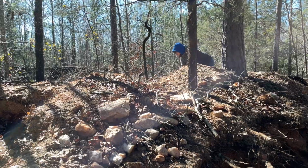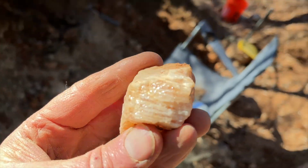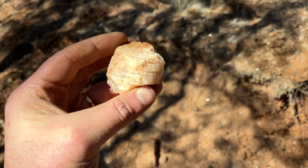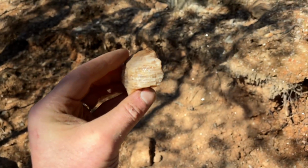Anne's crawling around on her hands and knees up there, and she just keeps finding fun stuff. So this one right there has really good stripes. Let's see if I can get that in the light better. There we go. That's a cool one. I might have to take to crawling.